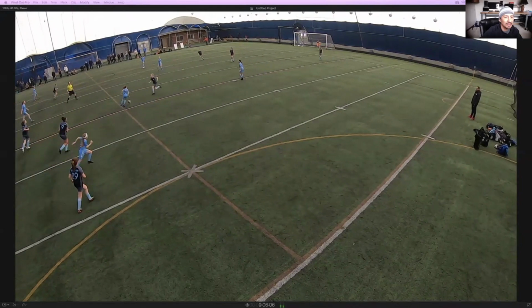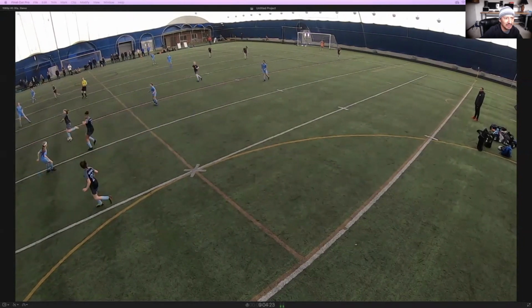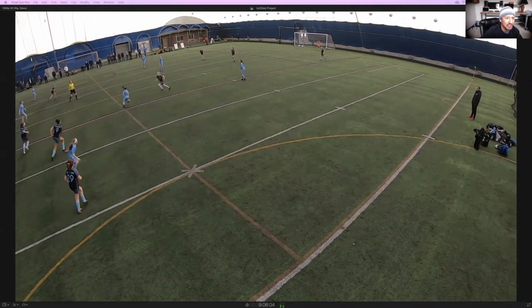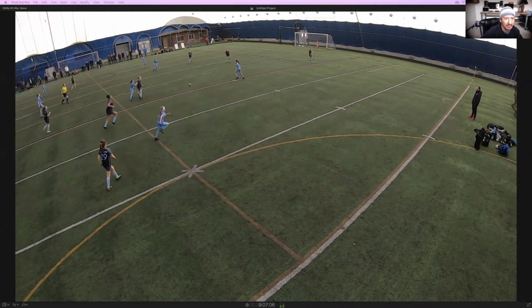Good ball. Really good turn. Okay, you guys can learn a lot from watching Magic play in center midfield. Okay, really good touch by me. Good second touch. Good turn. Really good ball forward. Okay, so watch it without me stopping.